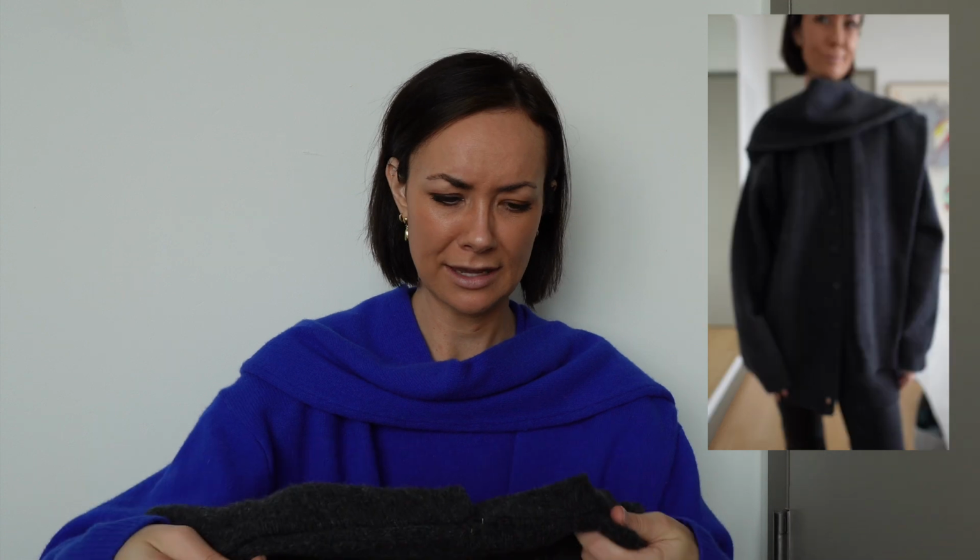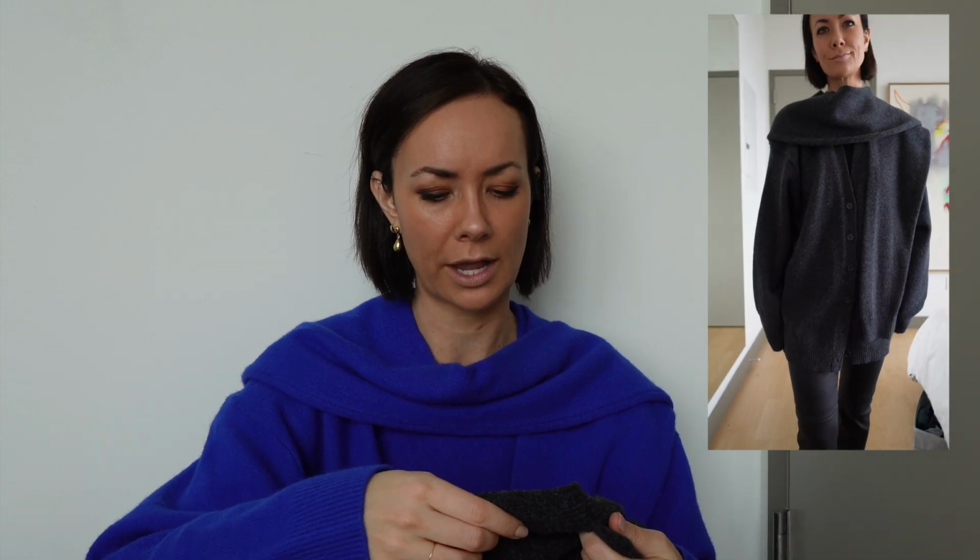And it's got, again, that little scarf detailing that I love to just throw over. I love how oversized this is. I think I got, this is a small, so it's not an extra small. I think I also got a small in this, just because I didn't want the sweaters to be tight. They're not.